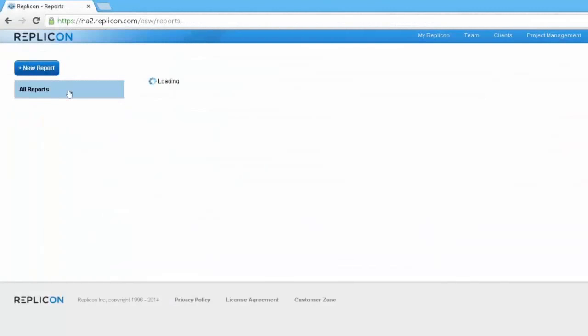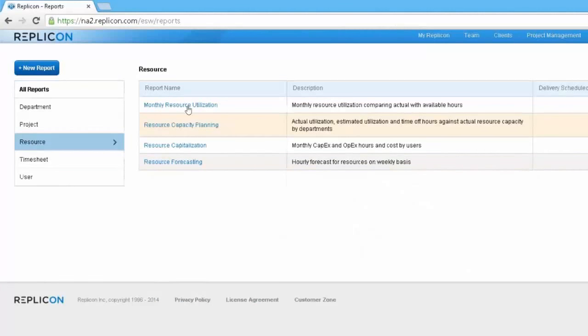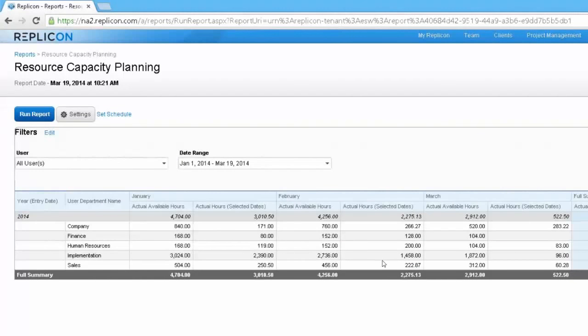There's another resource management report that I want to take a look at, and that is the, let's go to the resource capacity planning report. When I open up this report, I've taken a subset of data. I'm just looking at a single quarter now. So here I'm seeing 2014, each department listed, and now I'm rolled up to the department level. So I can see the available hours for the department, the actual hours on timesheets for the department in January. So you can now monitor departmental performance as well as users if you need to. Okay.